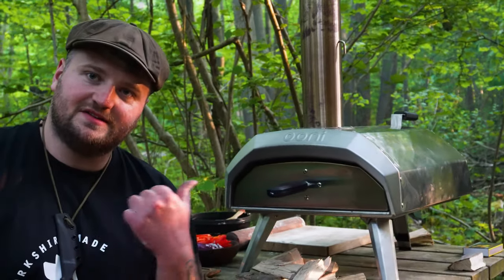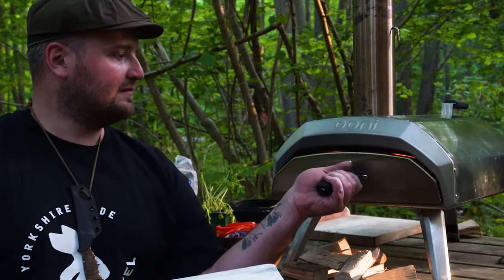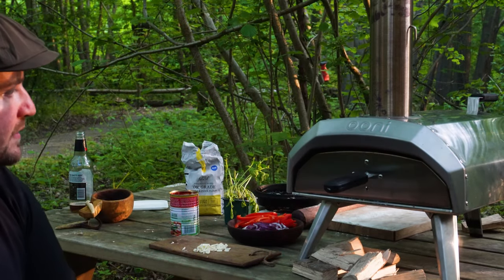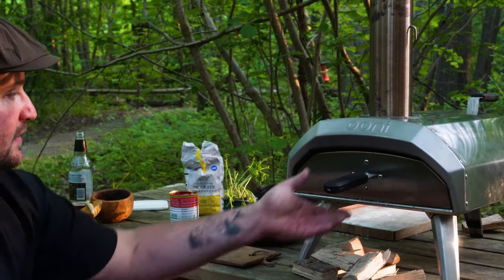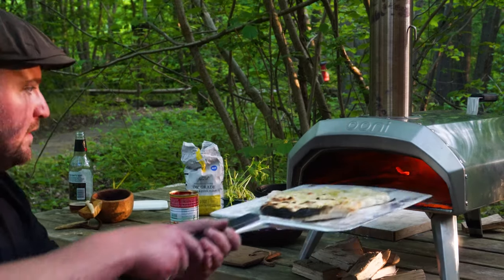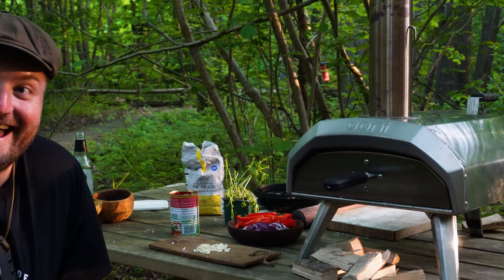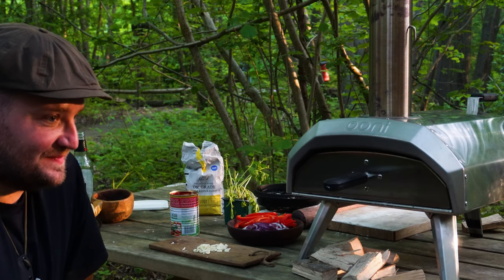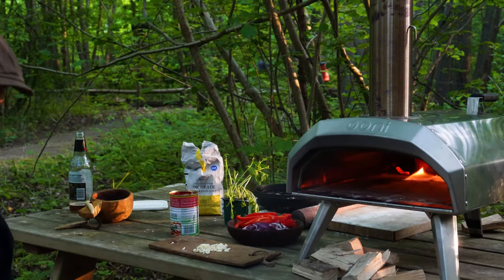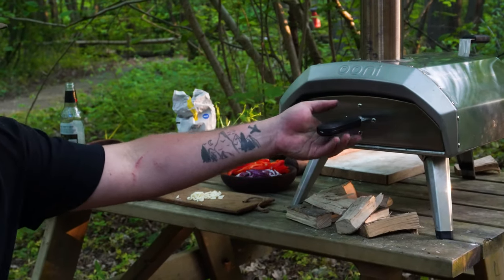And here you find the Uni pizza oven in its natural environment. Now you basically have a done pizza. Doesn't take long, does it?